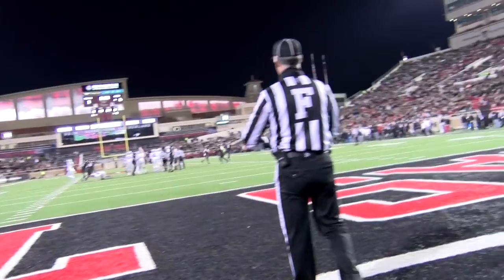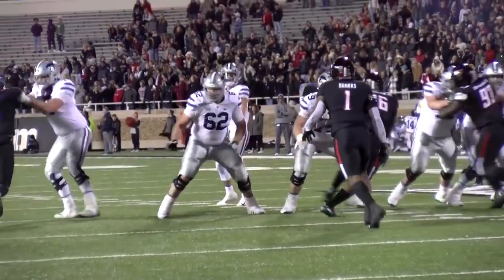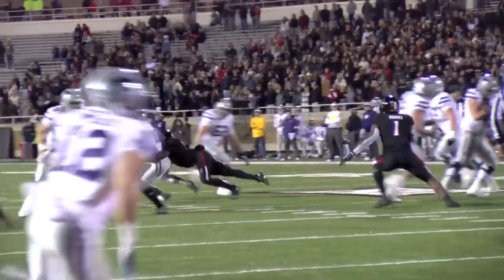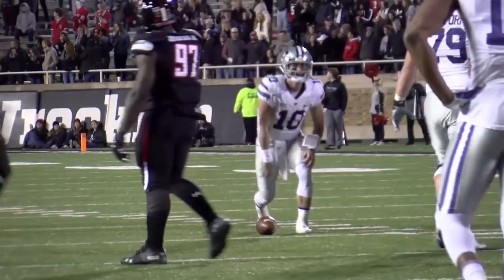It was a 45-yarder from distance with a really odd finish to the first half. Texas Tech runs a kind of inexcusable fake punt from midfield. It gives K-State a chance to really take control before the half. The Wildcats can't do it, though. Lynch misses the field goal. It is 6-3 at halftime.